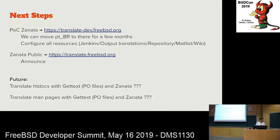We are hosting the Zenata instance in DigitalOcean, and it's basically a simple Java application with a MySQL database, and it's pretty stable. I have more concern about the security, because the nature of Java has a very broad attack surface. So yeah, but we can try to isolate it in another VLAN and run it only inside the GL.